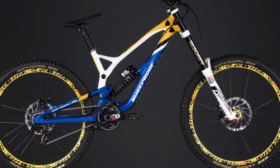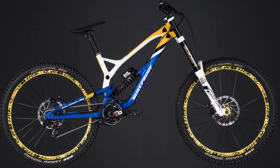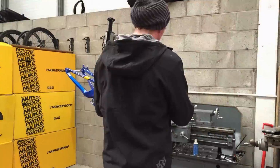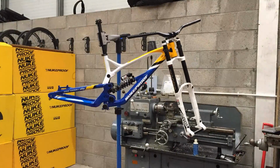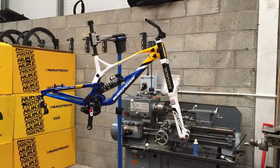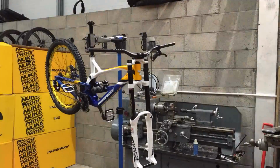This is the Nukeproof Pulse that Team Chain Reaction Cycles riders Sam Hill, Mike Jones, Joe Smith and Elliot Heap will be racing on at this year's UCI Downhill World Cup and British Downhill Series races. A custom painted frame based on the production Nukeproof Pulse, the Team Pulse uses RockShox suspension front and back, a SRAM XO groupset, Mavic wheels and Nukeproof finishing kit.